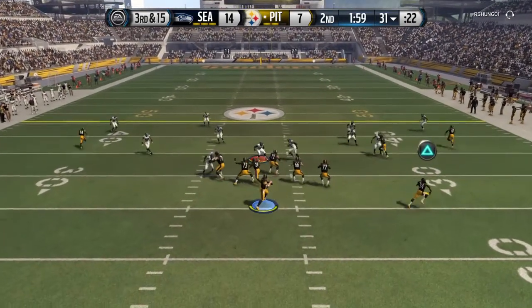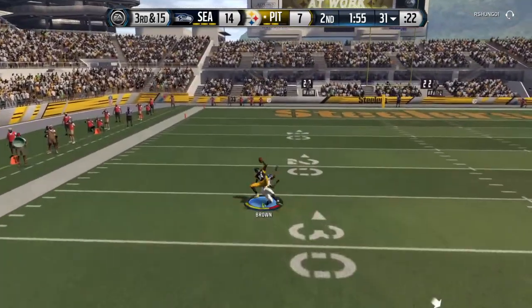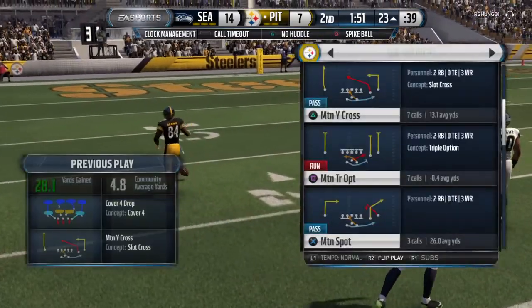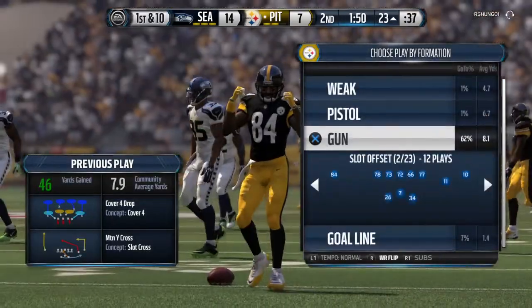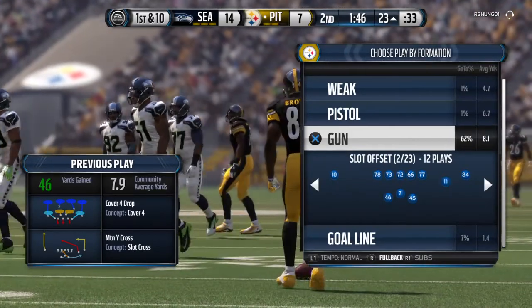The Steelers snap it at the 31. Roethlisberger going down the field. One-handed catch. What must it be like to be able to go down there and make a play like that? How about it? One-handed catch. That was special.